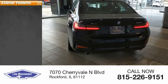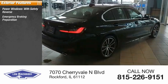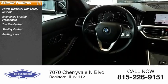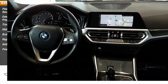Here are some of this vehicle's great options: power windows with safety reverse, emergency braking preparation, traction control, stability control, braking assist, regenerative braking system, ambient lighting, power brakes.